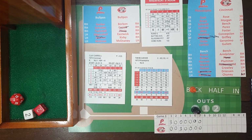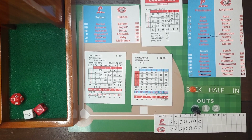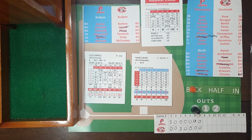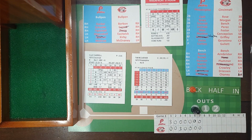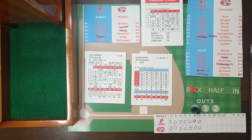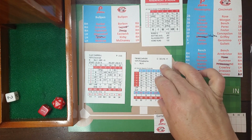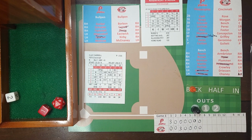And close the book on Horner. He went 1 inning, gave up a walk, nothing else. So McCarver is going to lead off the top of the 8th against Mr. Kelly Carroll. Kelly has settled down now and is kind of just zoning out a little bit. And we're ready to go for the top of the 8th. 1-2 is a walk chance, and he walks Tim McCarver. McCarver will be called back for a pinch runner.